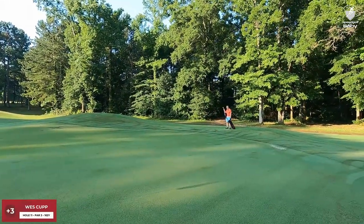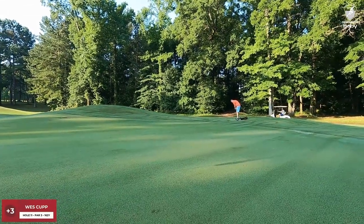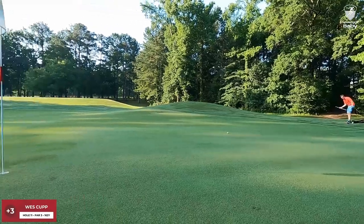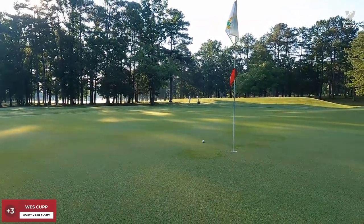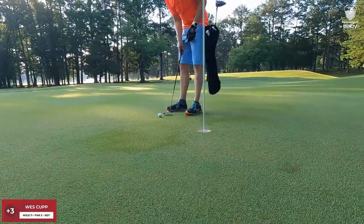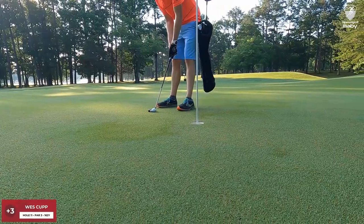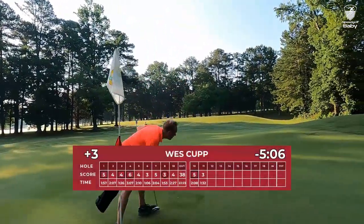Wes, over the back here. Over the back, by the way, Jay. It doesn't take a speed golf expert to tell you that's not the most efficient way to play it. Still, look at that. That is a nice little chip. That's beautiful. That is three expert bump and runs we've seen from Wes this round. I take that all day and every day as a slow golfer. Nice tap in par.